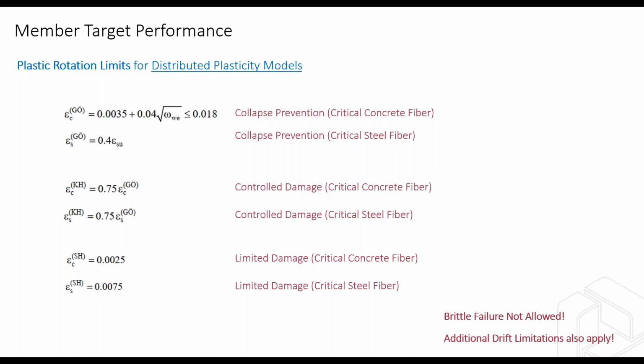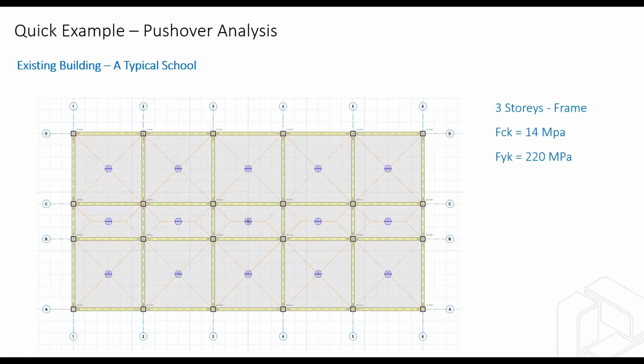So this is pretty much the theoretical part that I want to cover. I hope I could explain it to my knowledge. Now I will briefly show an example in ProtaStructure. I will try to assess a typical school building.